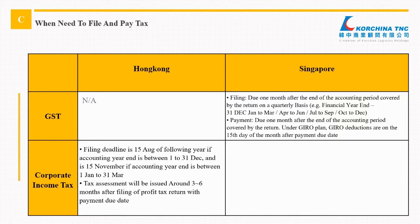Hong Kong corporate income tax. Filing deadline is 15 August of the following year if the accounting year end is between 1st and 31st December, and 15 November if the accounting year end is between 1st January and 31st March. Tax assessment will be issued around 3 to 6 months after filing of the profit tax return, with a payment due date.